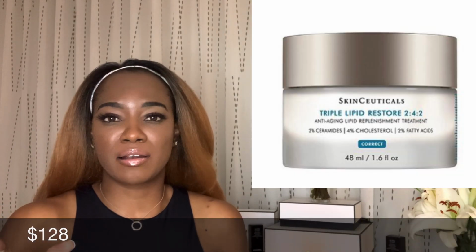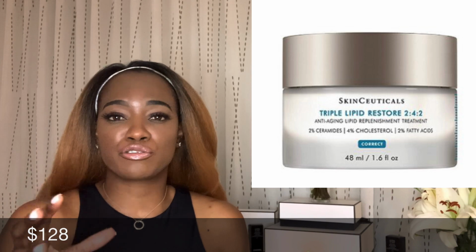So next up is the SkinCeuticals Triple Lipid 242. This one is enriched with fatty acids, ceramides, also some natural lipids. We tend to lose lipids as we age. This is targeting more on the aging side of things if you want to look for a great anti-aging moisturizer. But even if you don't, this is a really great moisturizer right here as well. You know, SkinCeuticals has really made a name for themselves with being a cult favorite.